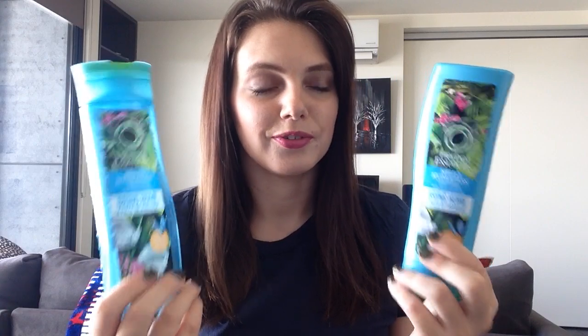This is the Herbal Essences Hello Hydration Shampoo and Conditioner. This has a very distinctive coconut fragrance, and I really liked this. So in terms of salon brands, my brand tends to be Paul Mitchell. It's just kind of what I've grown up with, and my hairstylist and colorist back in the States owns a Paul Mitchell salon. So that's another reason why it's kind of been my brand.